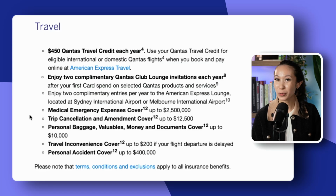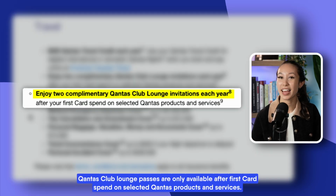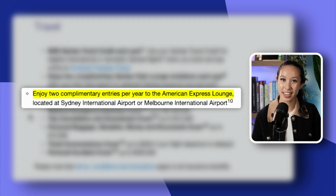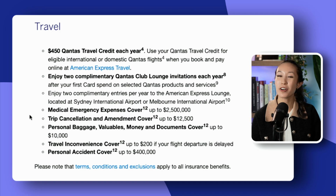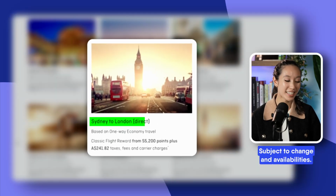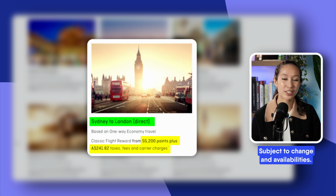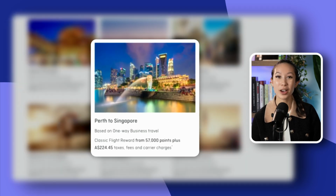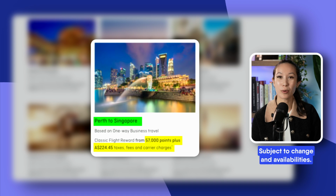that I use. You also get 2 complimentary Qantas lounge passes each year and 2 complimentary Centurion lounge passes each year. With this card, you can also get complimentary domestic and international travel insurance. And if you're wondering where 60,000 Qantas points can take you, you can get a one-way ticket from Sydney to London for 55,200 Qantas points, plus taxes, fees, and carrier charges. Or a one-way business class flight from Perth to Singapore for 57,000 Qantas points, plus taxes, fees, and carrier charges.